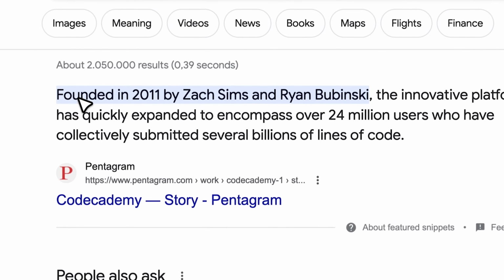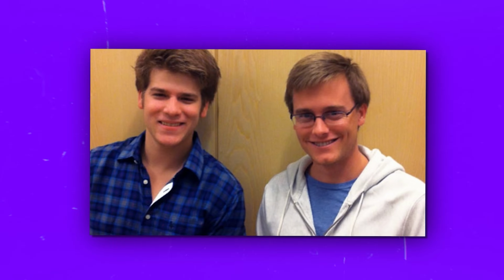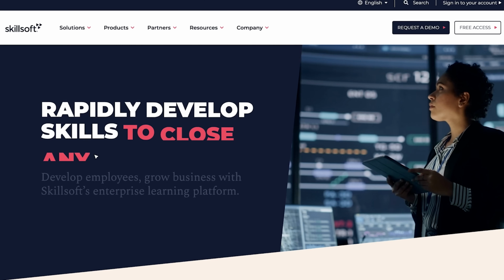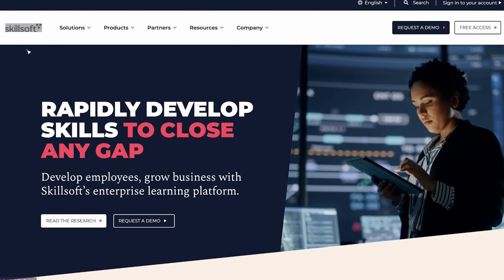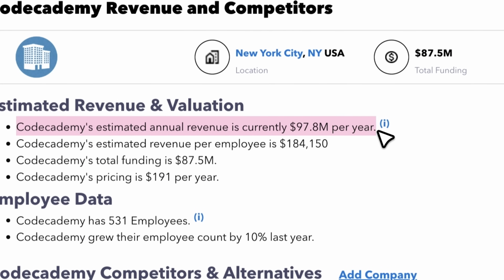The platform has been around since 2011, when it was founded by Zach Sims and Ryan Babinski. In 2022, the company was bought by the global digital education leader Skillsoft. That's why today Codecademy is a New York-based company with an annual revenue of $97.8 million.